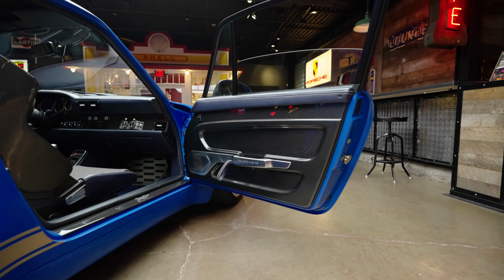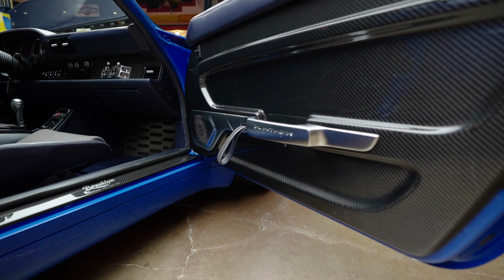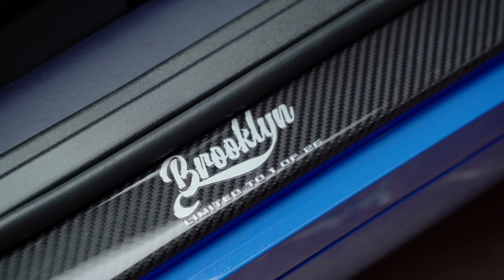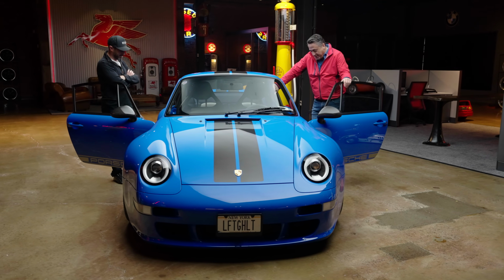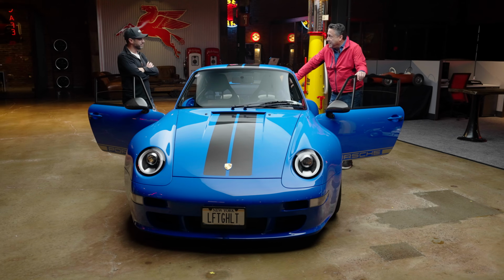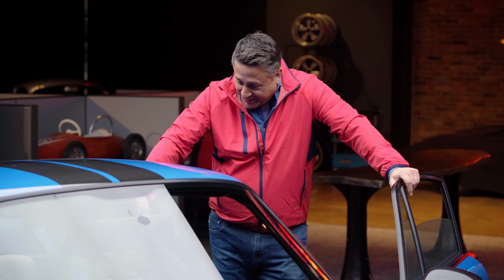Carbon fiber on the doors. They have the Gunther etched into the door, in the aluminum. And obviously, Brooklyn in the house, representing. Every commission has a name, and so we went with Brooklyn. Obviously, I live in Brooklyn. This will always be known as the Brooklyn Commission. One of 25. Fantastic.